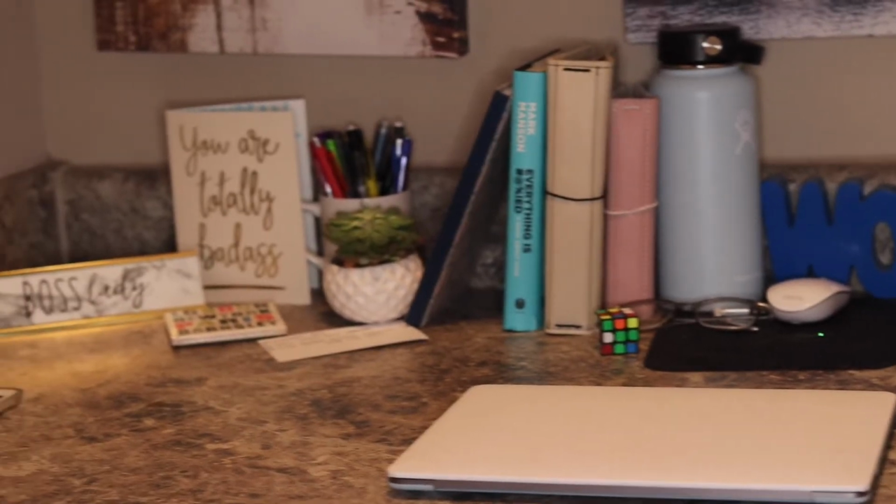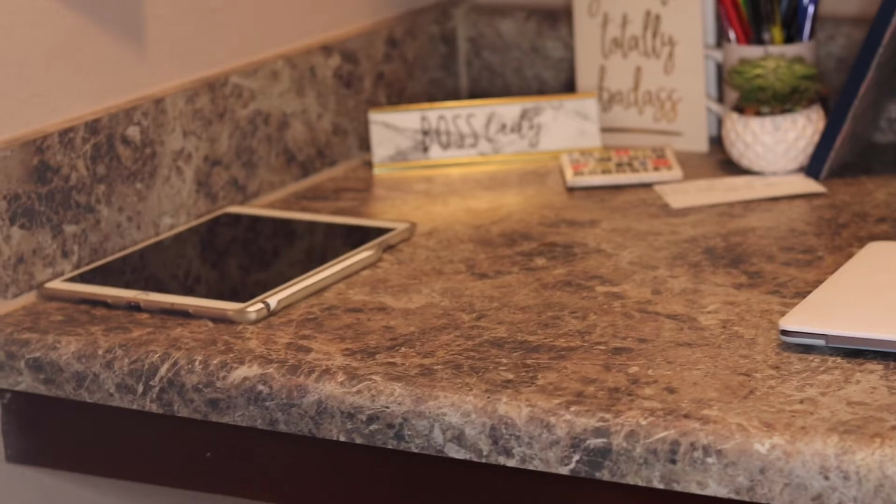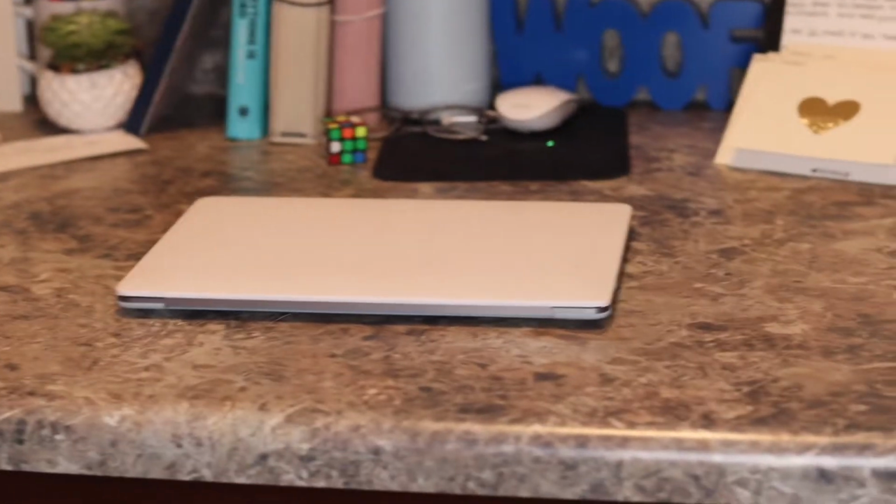I currently just have this desk facing the wall, which is really nice because it's included in the living room, but it's facing its own wall in its little cove, so I'm kind of protected away from other distractions.